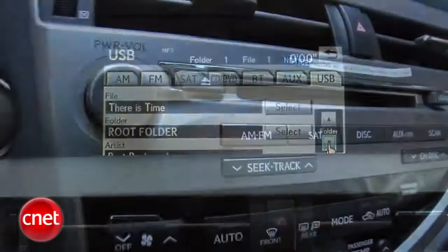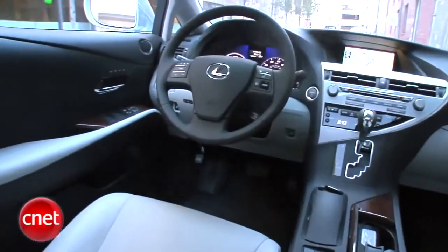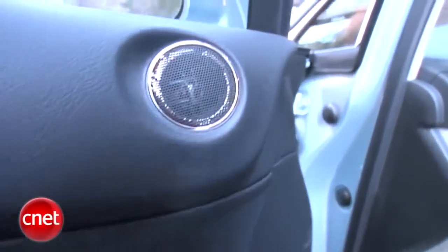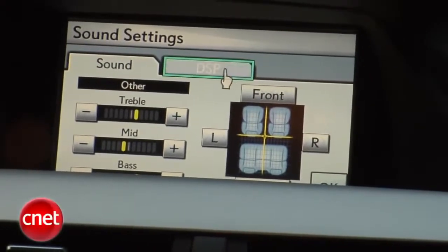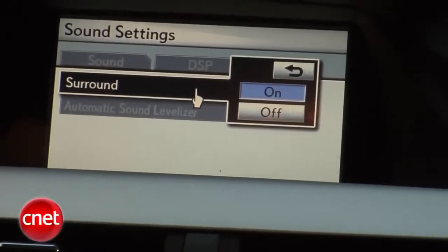And we've got the Mark Levinson audio upgrade, which is an a la carte audio upgrade package. That'll give us more speakers, 15 total around the cabin, more than 12, more than 9, which are the two lower tier audio systems, 330 watts of sound, and DSP technology here to do all kinds of fussing around with the surround. It's a 7.1 core audio system if you put the right digital sources into it.